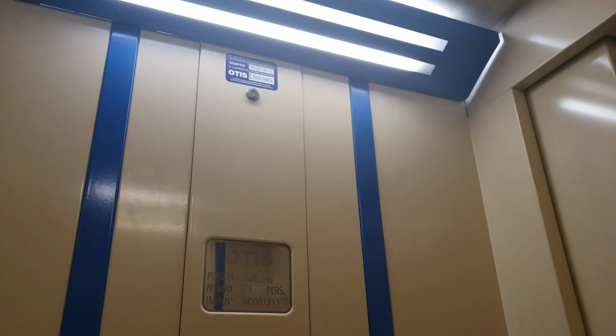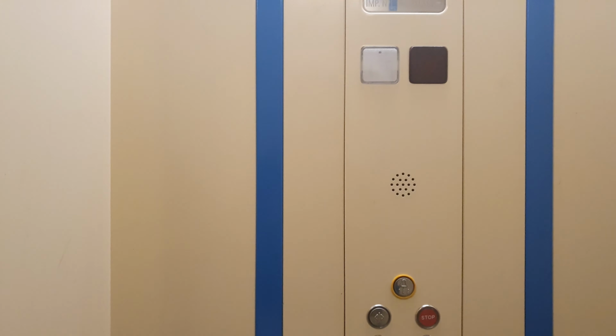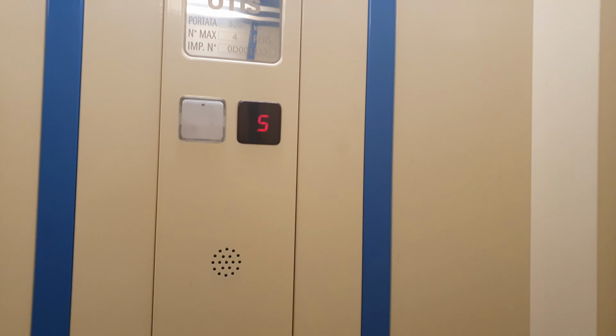Particular elevator. Sudden modernization is a typical generic OTIS mod with a cab mod or a replacement of the cab, but I don't think so. I don't think so. Very nice. Yeah, I think it's a full replacement.